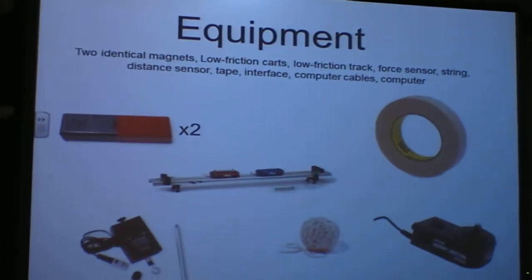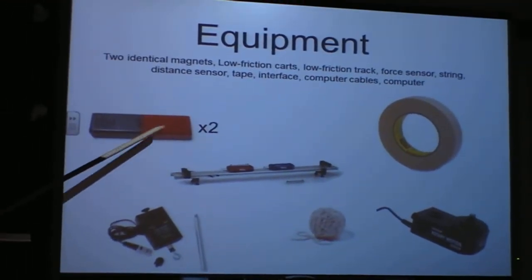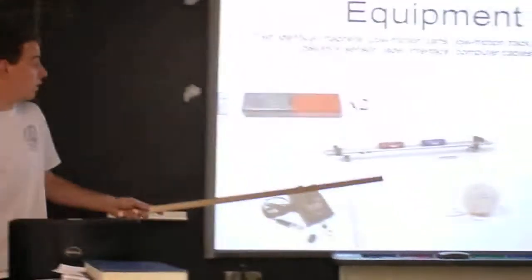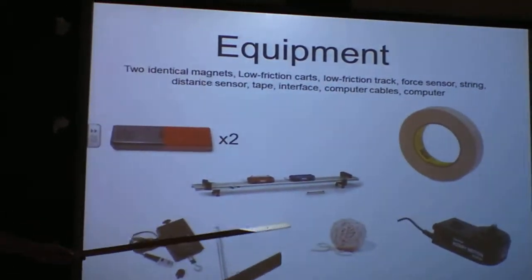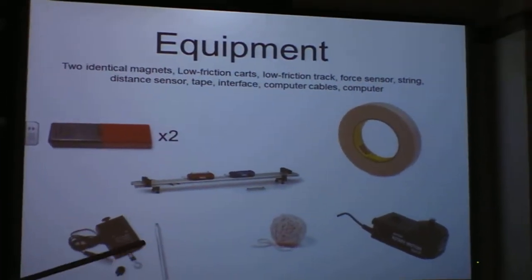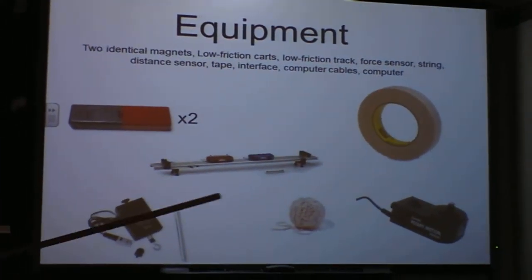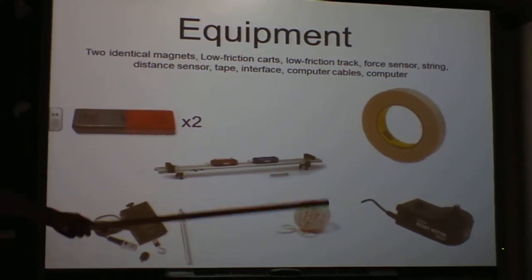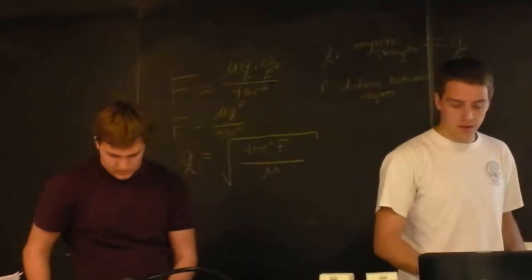For the equipment, you had to make sure you had a pair of identical magnets. It's important that they were identical. We used low friction carts and a track, the force sensor, string, lots of tape, a distance sensor, and computer cables. You know the drill there. Here are a few diagrams.